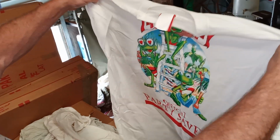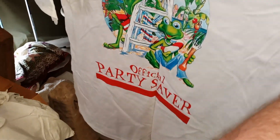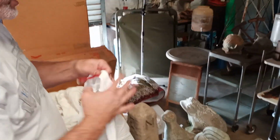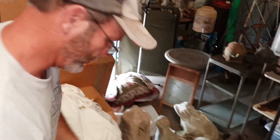Oh, Senior Frogs, is it? Oh, hey, that's the Mexican bar. Yeah, it is. This is new. I think that might be the one I went to way back in the day. Official party saver, baby. Look how big this guy is. This is a double X. God, he was a big man. He's a drinker.